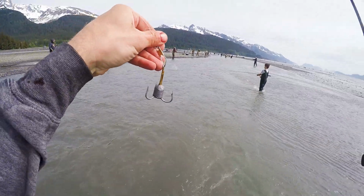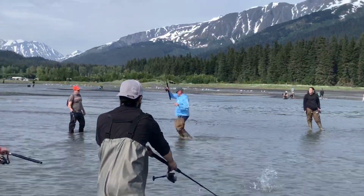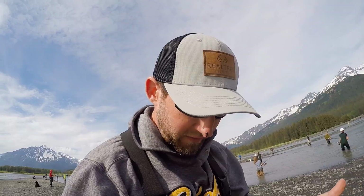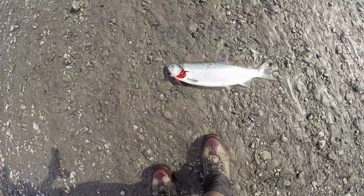So the simple technique here is to use a large weighted treble hook, drop it out there in the stream, and as the fish are swimming up the stream, simply ripping it through the water, through those avenues in which the fish are running. This guy right here. And of course, burying that hook somewhere in that fish.